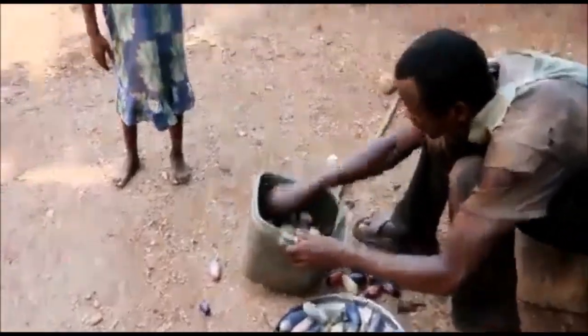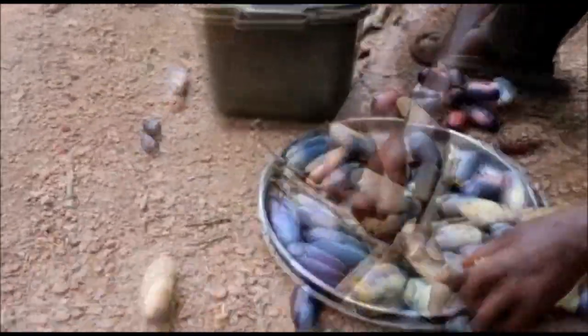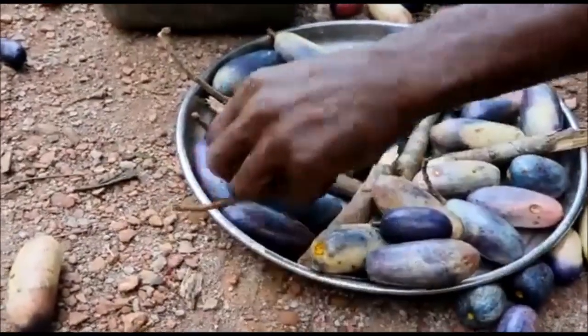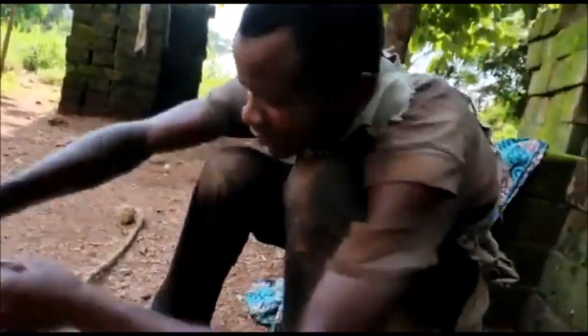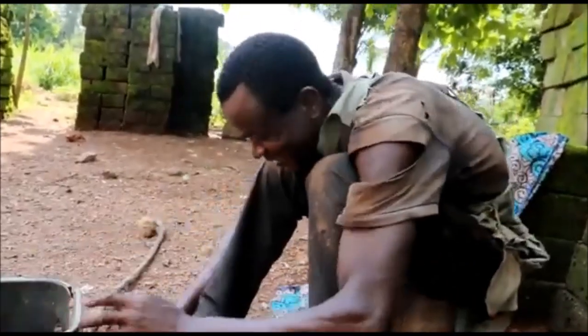Yeah, I'll make a little bit of video of the pear, because most people don't even know this. Yeah, guys, this is pear. This is what pear looks like. It's usually eaten with corn. That's a daddy there. Daddy's putting the pear.